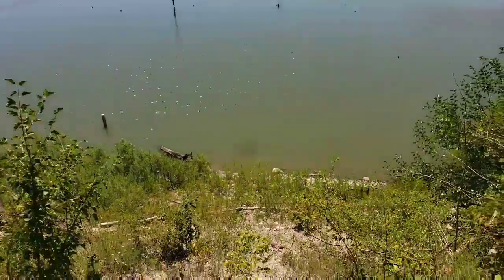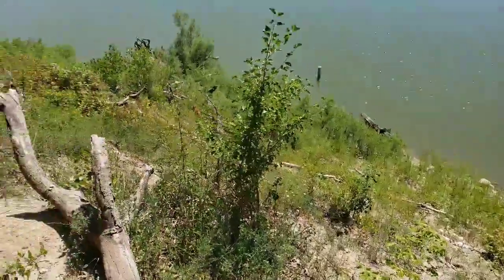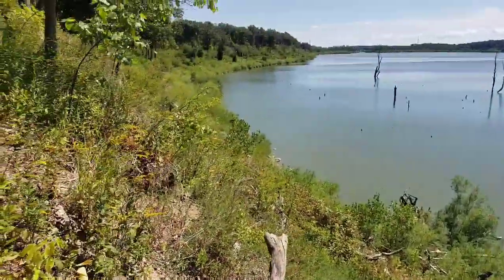And to actually get to the water, you have to go down there. I don't know if that depth shows well, but it's a good little walk down.